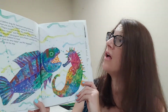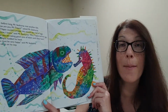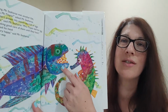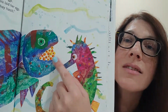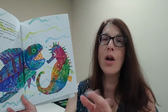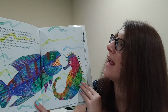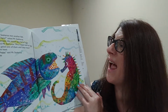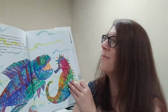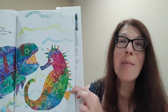But before long, Mr. Seahorse met another fish. "How are you, Mr. Tilapia?" asked Mr. Seahorse. Oh, but Mr. Tilapia couldn't answer because his mouth was full of eggs. "Oh, I know," said Mr. Seahorse. "Mrs. Tilapia laid her eggs, and now you are taking good care of them until they hatch." Mr. Tilapia nodded his head. "You must be very happy," said Mr. Seahorse, and swam on his way.